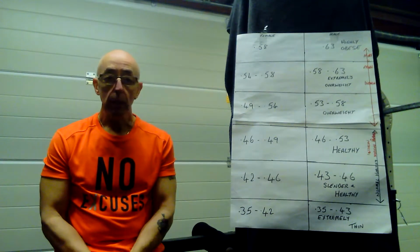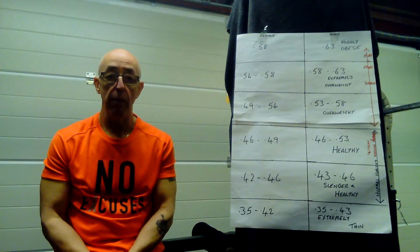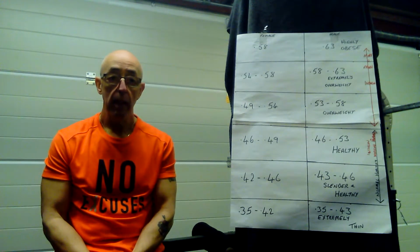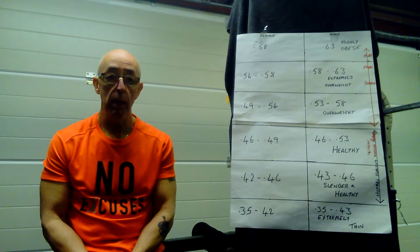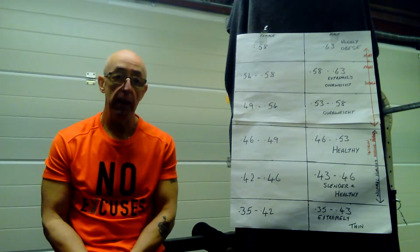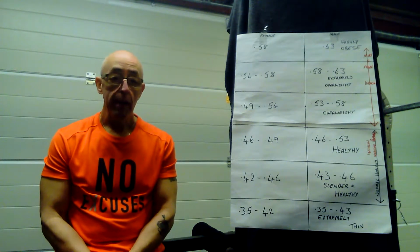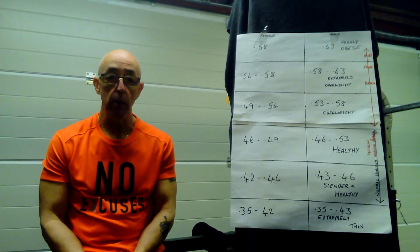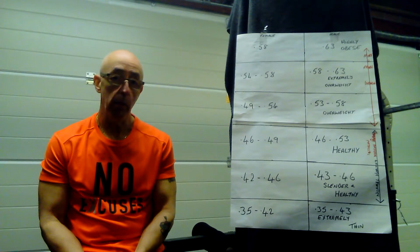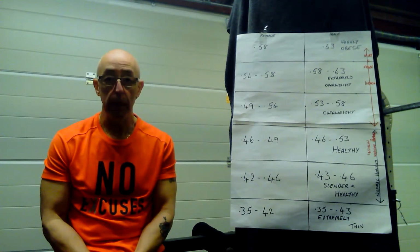So another example, male or female, 5'8" tall with a waist size of 40. So you're dividing 40 by 68, which is 5'8", which comes out at 0.58, which is extremely overweight. And the last example I've got is someone 5'6" tall with a waist of 42. So you're talking 42 divided by 66 comes out at 0.63, which is highly obese.